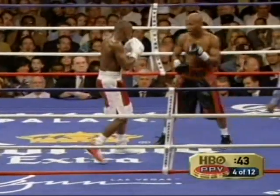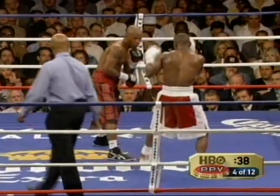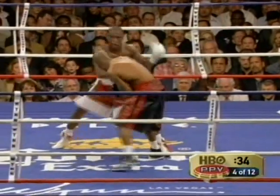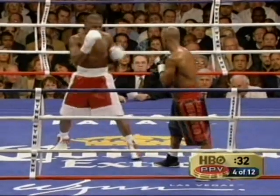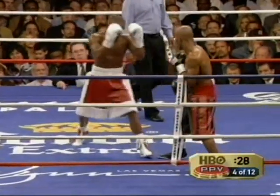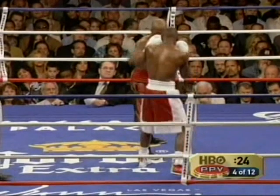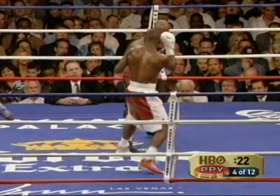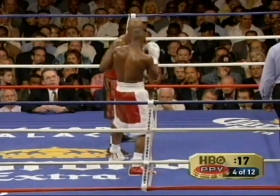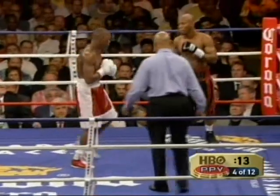Those who suggested that Judah's southpaw style, hand speed, and athletic qualities could give Mayweather the kind of trouble he's never seen before have been right so far. Good quick left hook by Mayweather there. When you're a great athlete, you can find ways to improvise and land on the target. That's what Mayweather did with that little left hook. Judah jabbing and working his shoulder back and forth, giving Mayweather a difficult picture.